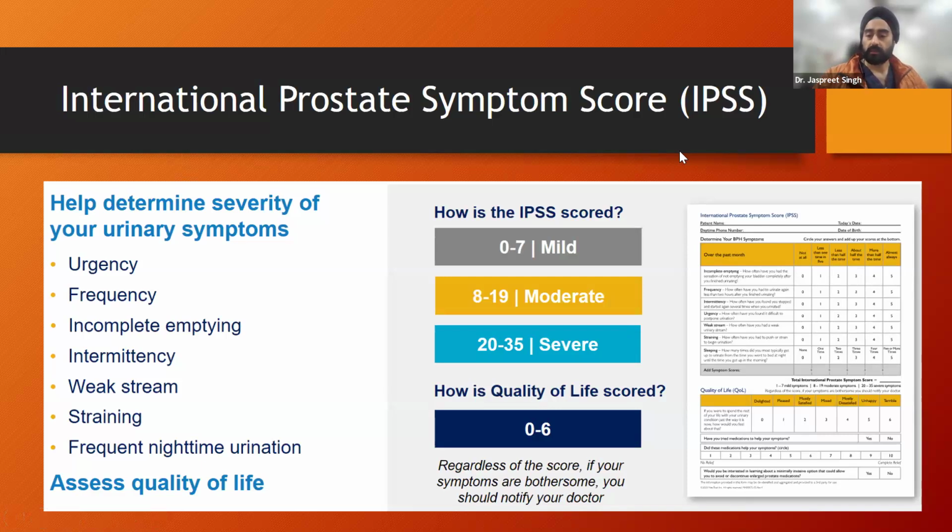And each domain is broken down into a score of 0 to 5, where the answer of 0 is something that's not experienced at all, to a 5, which is experienced almost always. And so these include incomplete emptying, the need to urinate more frequently, or less than every 2 hours, intermittency, where there's a stop and go, experiencing urgency, where it's difficult postponing urination, a weak stream, needing to strain to urinate, and getting up at night.